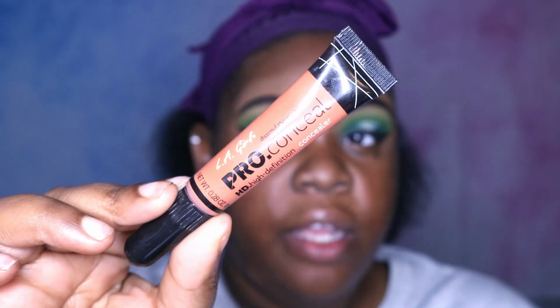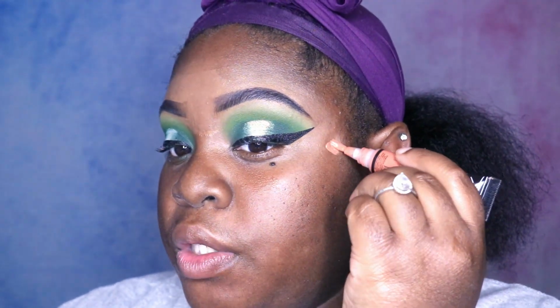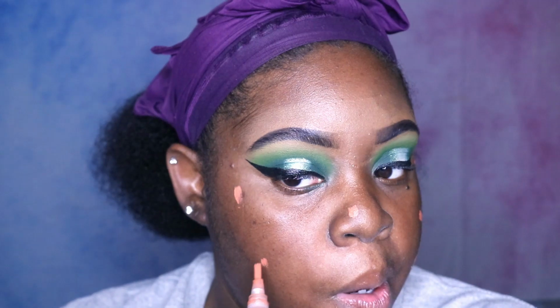So I'm going to use this LA Girl Pro Conceal, and this is in the orange color corrector. I'm going to go around the light spots of my face, and I'm just going to put corrector anywhere I see any of those light spots. Just because when I put on my foundation, it's very hard to cover those spots, so I just want to correct that. And I'm only going to use a little bit because with this orange corrector, a little bit goes a very long way.